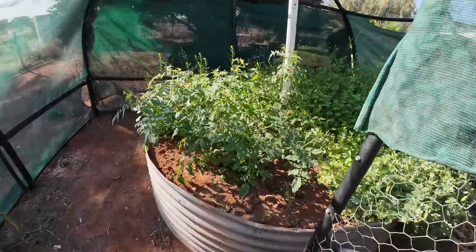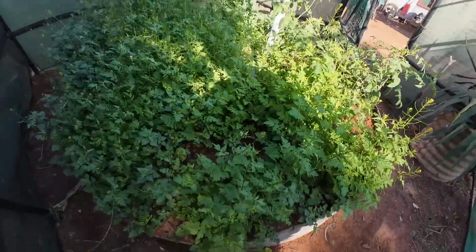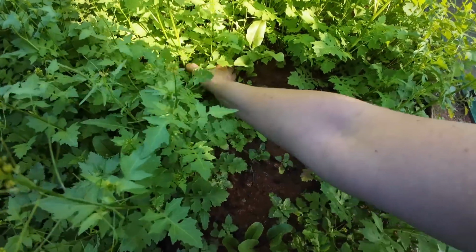Heaps to do. What else? Oh yeah, the weeds in the greenhouse. We planted a few things, but we can't even see the seedlings because of the weeds. Look at this. I already got into it and removed the weeds away from the beetroot, because those ones I can recognize.